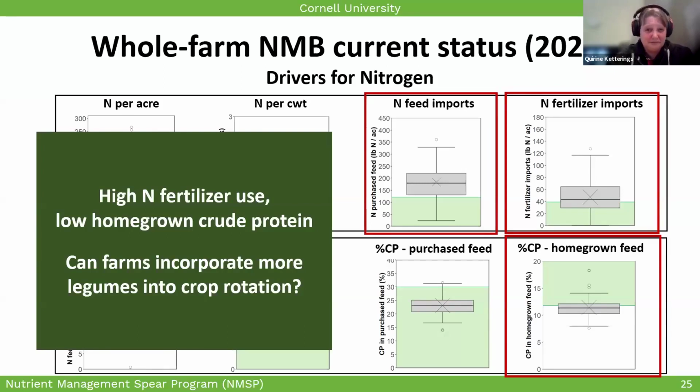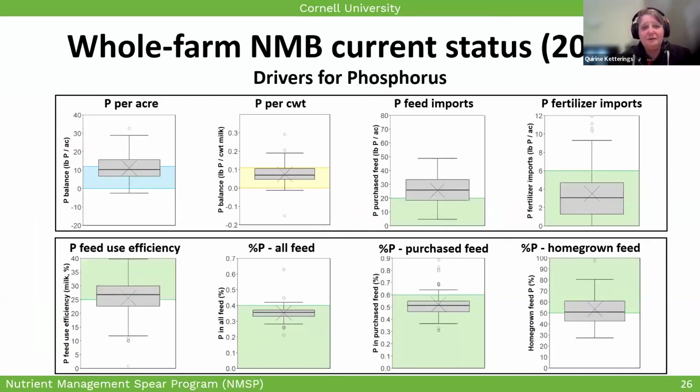In terms of phosphorus, the story is somewhat similar, yet different. For phosphorus, both the per acre and the per 100 weight are in the zones, in the blue and in the yellow. Our feed use efficiency is good. Our crude protein, our percent P in all feed, purchase feed, all of that is good. We see the same trends of percent P in homegrown feed on the low end, primarily driven by P feed imports being on the high end in these higher density farms.